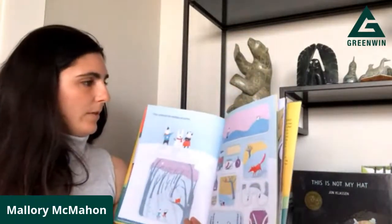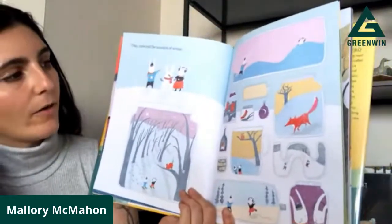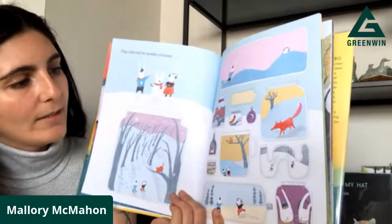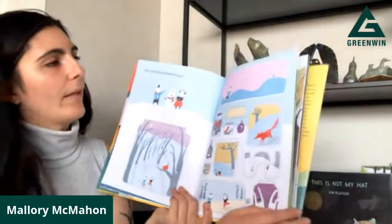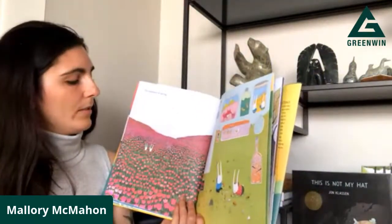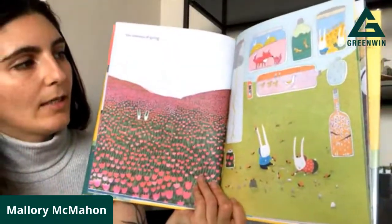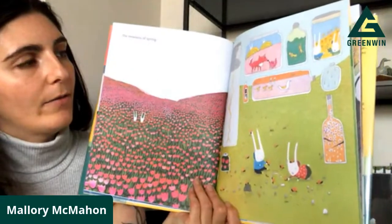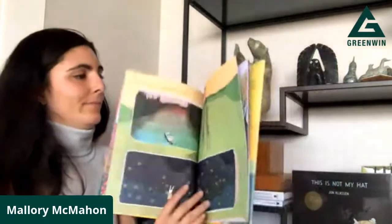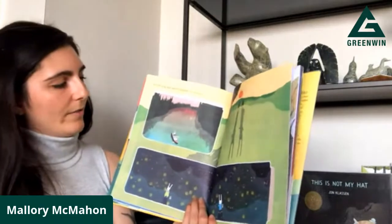They collected the wonders of winter. Looks like there's a lot of things there, like a fox, hot cocoa, a bird, an owl, fireplace, and skiing. And skaters. And snowballs. The newness of spring. Looks like they have cherry blossoms and ducks and rain and fox babies and tadpoles and daffodils. And the long days and shadows of summer.